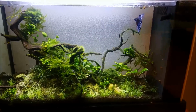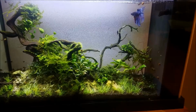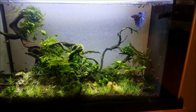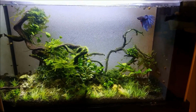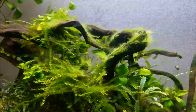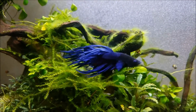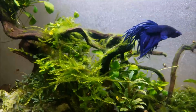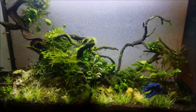All in all, this tank is not doing too bad. The hair grass is looking a little anemic, and I think that I need to supplement it with some fertilizers. It's just looking pretty pale, so I'm going to start adding a little bit of iron into this aquarium. I'm also getting a bit of a fuzzy hair type algae on the driftwood there. So I'm going to increase my water changes and try and be pretty consistent with the fertilizing dosing and see if I can't straighten things out.